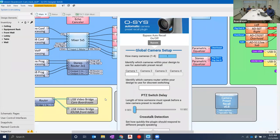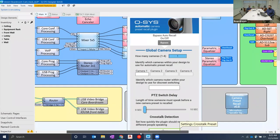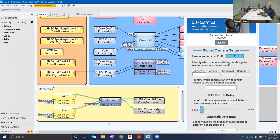So what I did earlier, and this is important to note, on my camera section, I had to name my cameras. If you don't name your cameras, you have to give them a unique name, otherwise when you drop them in, they won't show up as a named component. So you need to actually make names for them. So we have our front camera, we have our side camera, and then we have our router, and then our two different bridge points we have here.